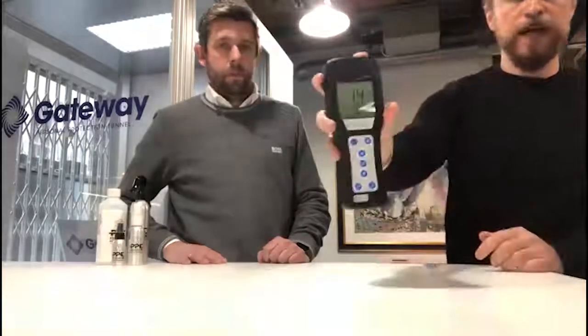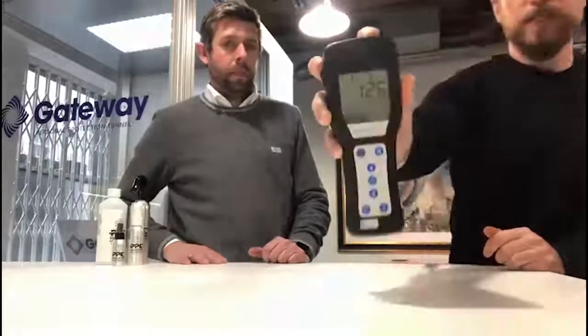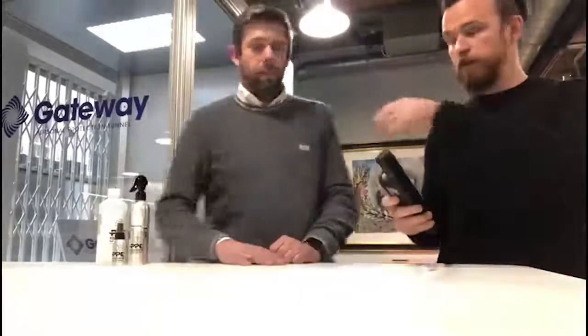Pop it into the reader, and then you see it's going to do a countdown before it provides me with the reading. It reads in reflective light units, which means the more light that passes through the swab, the greater the bacterial count. So you see it's a read of 126. So now John will pass through the gateway.